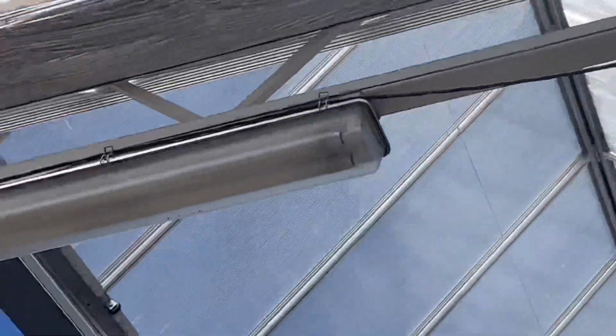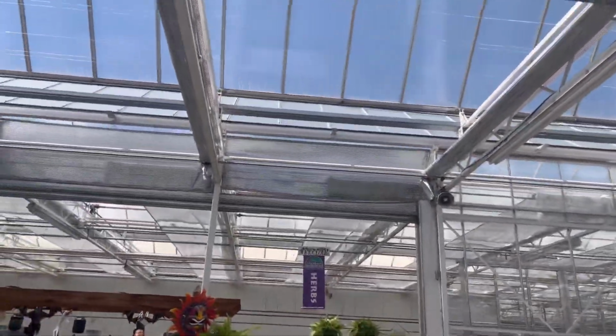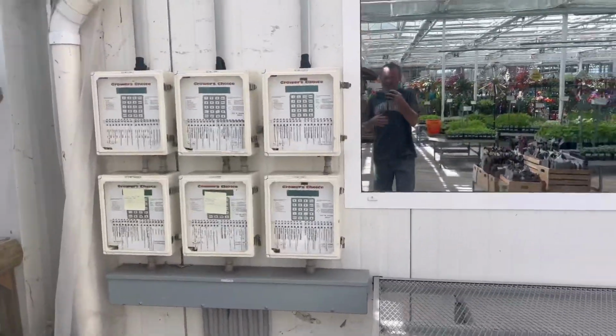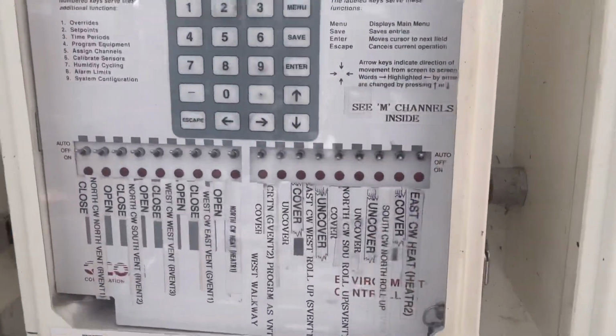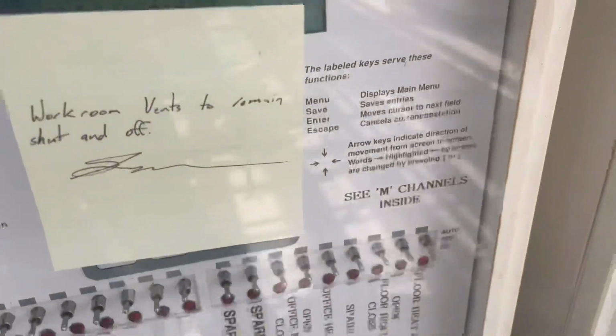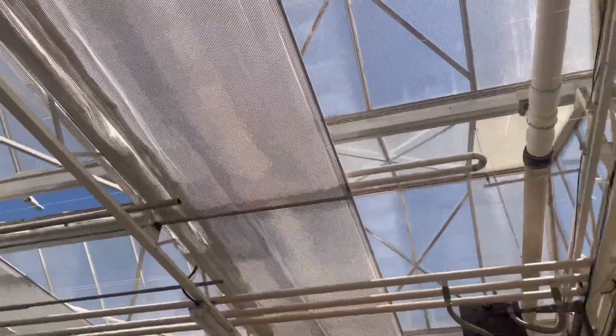It's probably 14 feet tall. You make it however long you want. I kind of like that. That's pretty cool. That's a long span. He said they came from the Netherlands to build this, and it's all automatic. Got a bunch of toggle switches. Like a lot. And the windows or the roof opens and closes, retracts and goes back as needed automatically. They have parameters set for humidity, whatever, stuff like that.